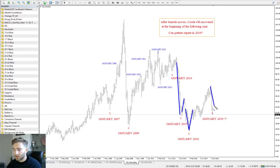And again, what if we respect what the market has always been doing? Let's say from July till December, if the market was falling from July to December, then we may expect a bounce at the start of next year. Not necessarily in January, maybe in February, but in the first 5 or 6 months, we may see a recovery. So again, we are at the end of 2018, and in 2019, we would be expecting a recovery.